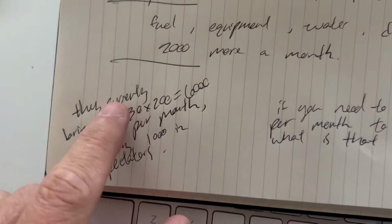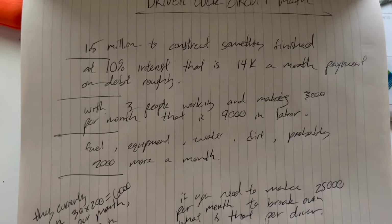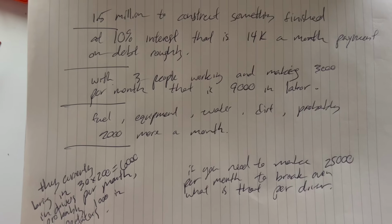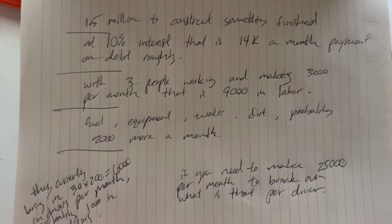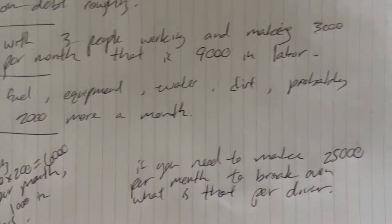And right now, that's not even really paying just for the labor that's being put into the property. For them to do this for 15 years or something like that and raise families and have a real income, they need to actually make money. So I want you guys to think about this stuff when you look at a track like this. I'm breaking down the math for you super simply.